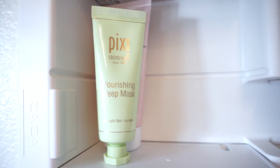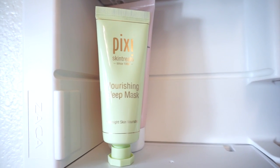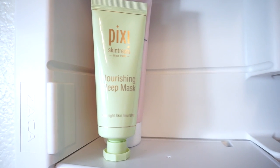You wake up, and for me at least, I feel like my skin has been hydrated from the inside out. And that's exactly what this product is meant to do. I actually see benefits from this product. I love it so much.